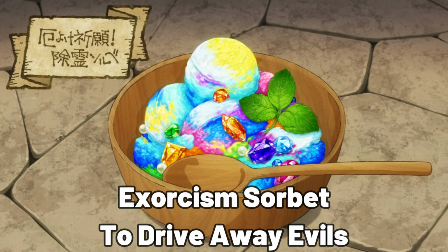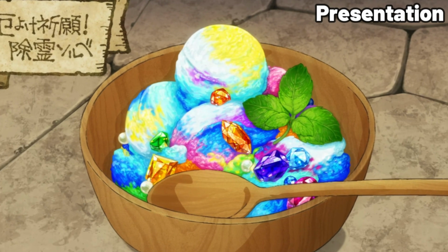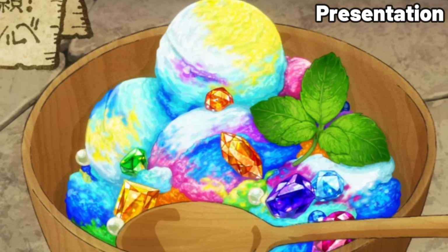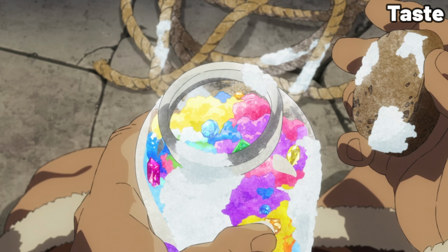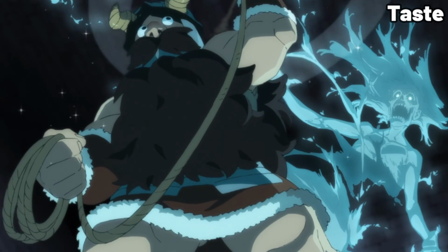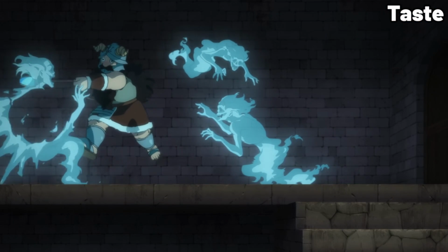Exorcism Sorbet to drive away evils. Like the treasure insects, this also hits that part of my brain that makes me want to really try them. Its bright and colorful appearance really draws me in, so just like the last meal, I really want to try this out. Considering the primary ingredient is holy water with a bit of slime and treasure bugs, I feel like it would taste like really creamy vanilla ice cream with a twist. It's sweet and you can't really go wrong with a sweet treat, but my biggest concern is what ghost tastes like, which I can't even begin to imagine.